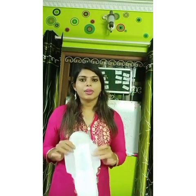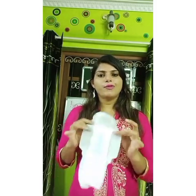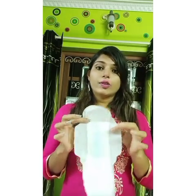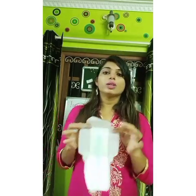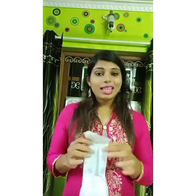When you're done using the pad, you have to be very careful about how you dispose it, because this pad forms a very prominent source of infection. So if you throw this pad here and there, it will attract germs or animals which will take it from one place to another, especially dogs and cats, and hence cause the spread of infection. Also, sometimes cattle like cows tend to eat this pad, thereby causing choking and harm to the environment and the animals.